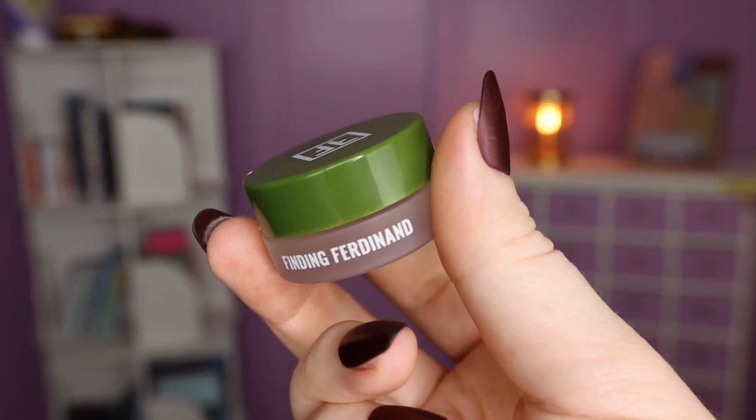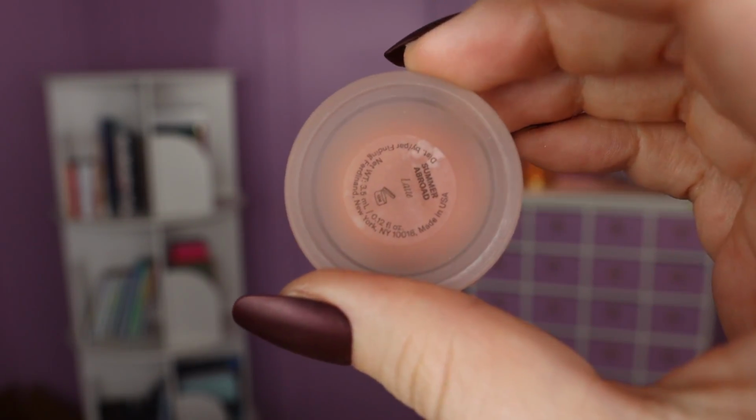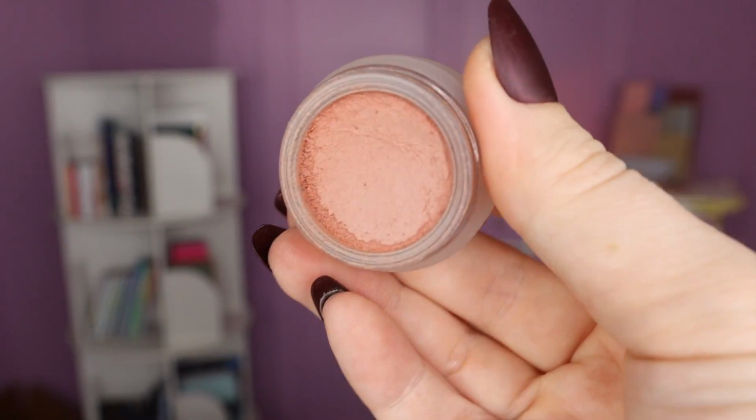It's got this super cute green top which has the Finding Ferdinand logo on it, and then the bottom is frosted glass, which I appreciate because then you can see the blush through it and you can see what shade it is right away without having to open it up.